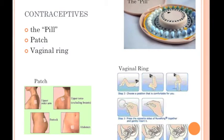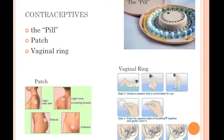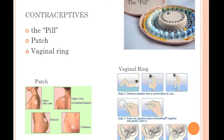The good points about the patch are that it is simple and easy to use. It does not interfere with sexual intercourse. There is less bleeding and cramping during periods. It can be worn on clean, dry skin located either on the buttocks, upper arms, and lower abdomen.